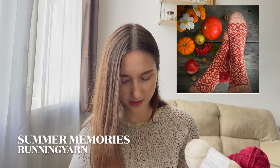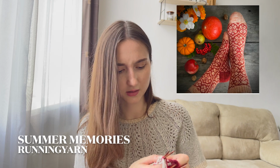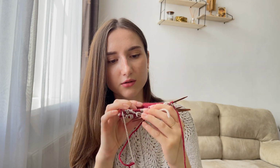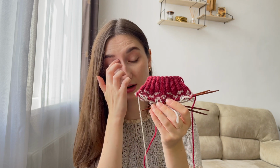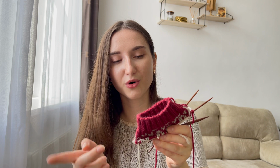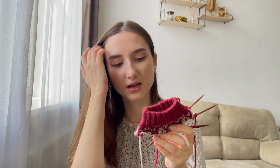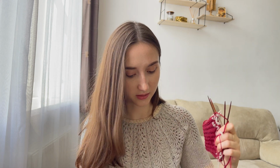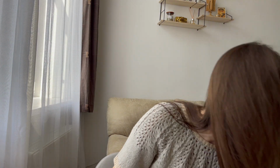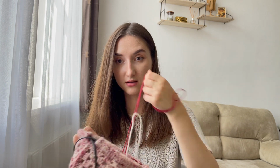I already started them, but I haven't gotten really far because it's colorwork and I need to kind of look at the pattern. Oh, I lost some stitches here. But anyway, I haven't gotten really far. I just finished both ribbings on the socks and just keep it in this project bag. I lost a ball, so let me pick it up. So this project bag, by the way, is also something I made from the yarn I bought in Copenhagen.